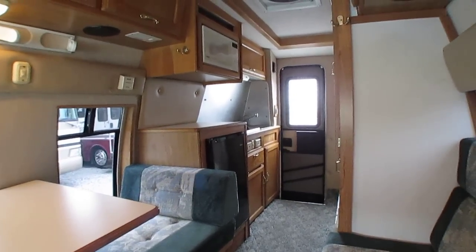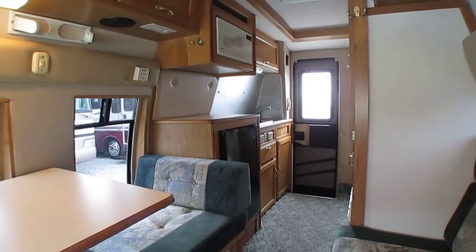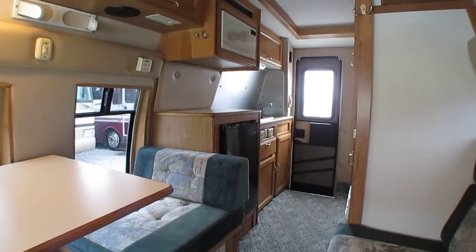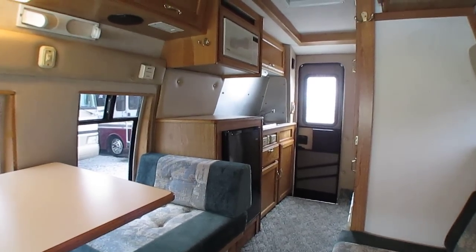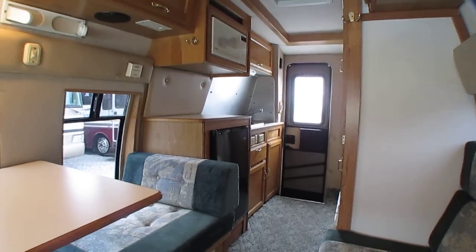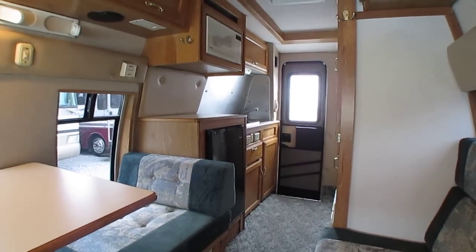But, folks, anyway, this unit's $19,900, and that's without the generator. If you want the generator, contact my sales department. They have to get with the service manager, but they'll get you a price on it with a generator installed if you've got a use for it. If you've got any questions, folks, give us a call.